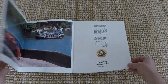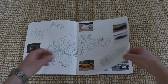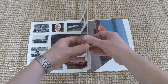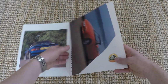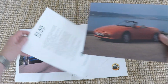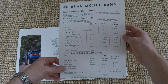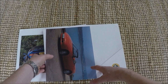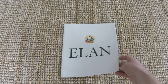We can see all the details of the Elan, which some owners have probably already seen or probably have a copy themselves. So it's a nice brochure. It's got all the details, all the pickies. Used to thumb through that an awful lot when I was a kid, thinking, yeah, I'll have one of those at some point. As soon as I could though, I bought an MX-5, which was a strange one, but it's taken me all these years to finally decide to get around to having an Elan and owning it and using it.